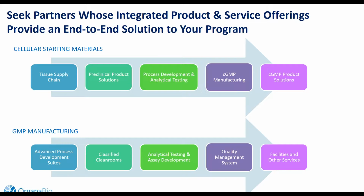And we're listening actively to our customers on their needs along this path from not only raw materials to process development to the manufacturing itself, but also what platforms and systems they need in order to scale their programs with or without automation.